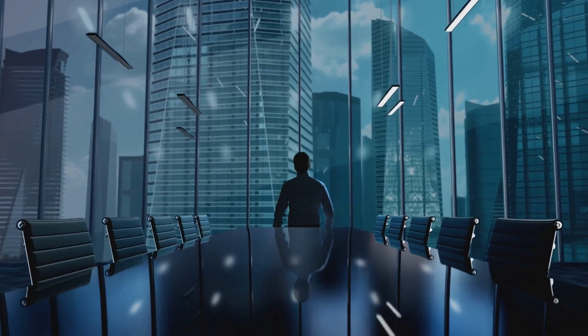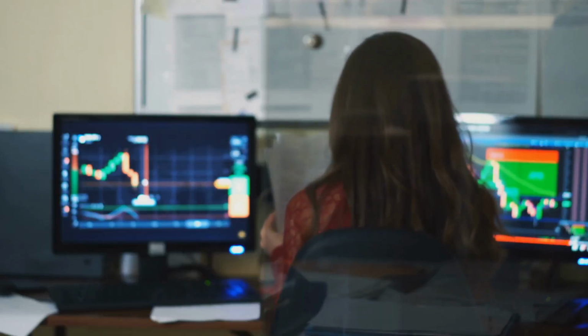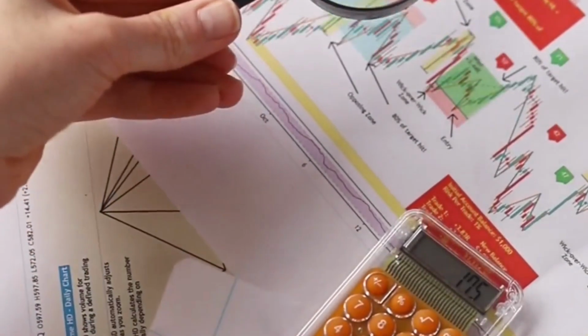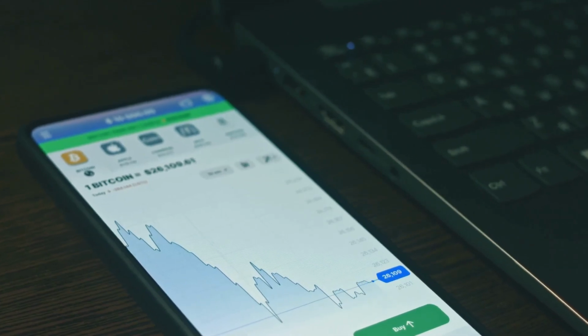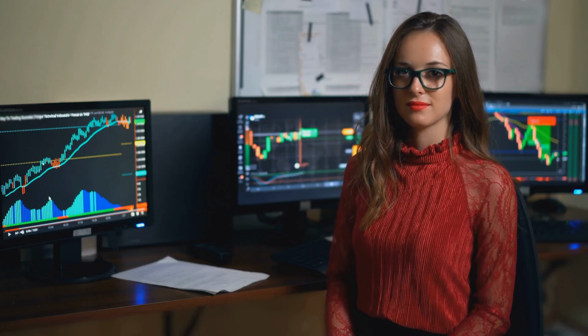ETFs are known for their low costs, especially compared to mutual funds. Most ETFs are passively managed, meaning they simply track an index without the need for active management. This cuts down on fees since you're not paying for a fund manager to pick individual stocks. Lower fees mean more of your money stays invested. Over the long term, high fees can take a huge bite out of your returns.